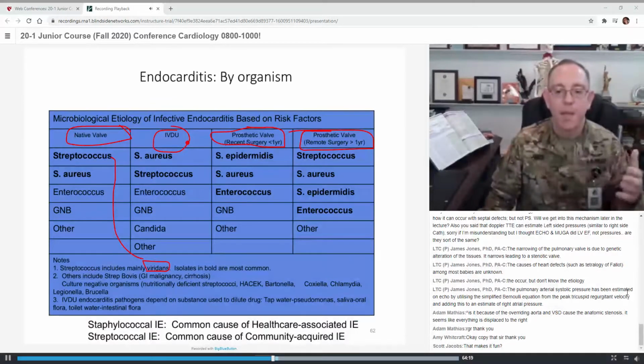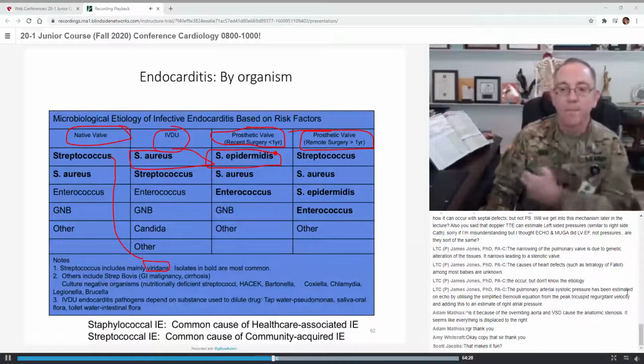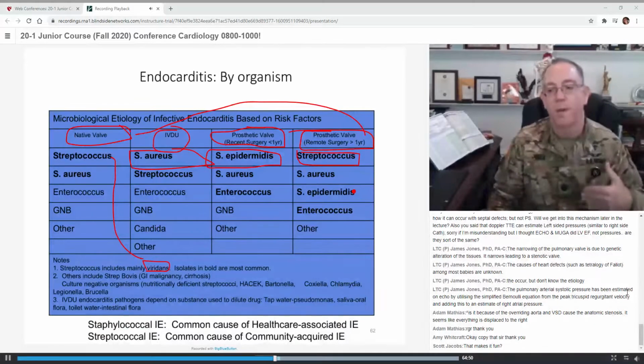If you're an IV drug user, Staph aureus. If you are getting a prosthetic valve, it's due to Staph epidermidis from the skin. So when they're doing the surgery, they can seed it early on during that year, you can get Staph epidermidis. And if it's greater than a year, then it goes back to Strep viridans as the most likely cause, mainly due to scarring. So it kind of puts it back into the native category, but there's a nidus behind it. And so it changes some of the organisms that might be likely to it.